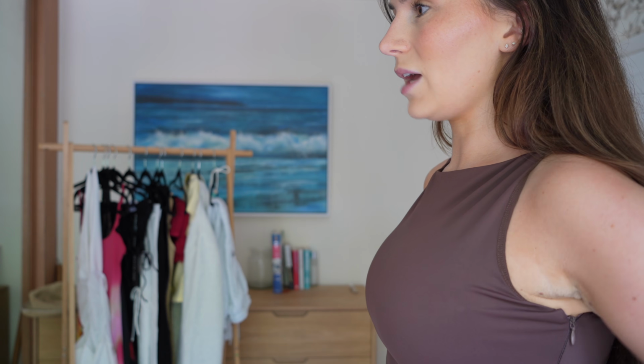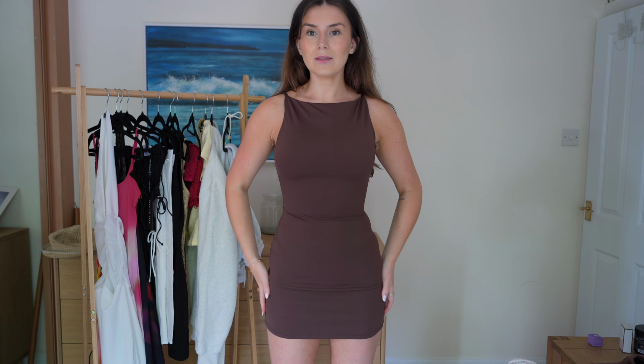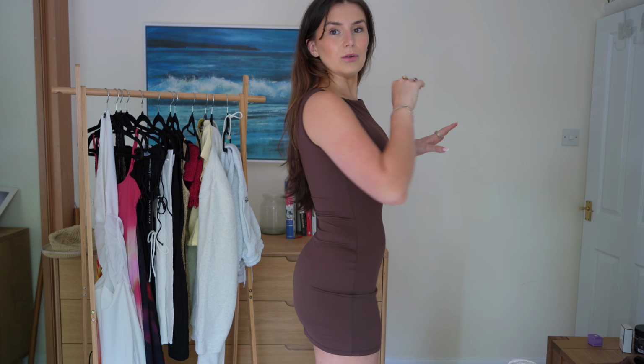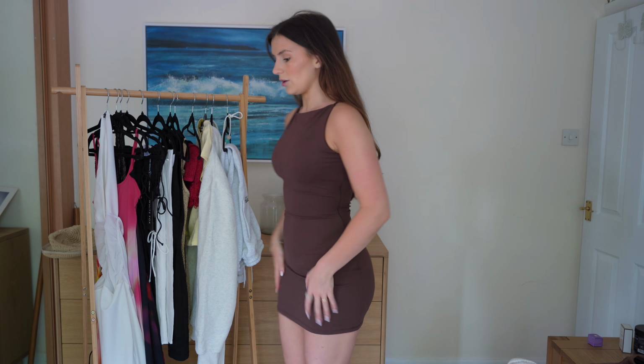But I think this dress was actually cheaper than the black one I've just shown you. But if you want my honest opinion, I feel like this one feels and looks a lot nicer than the other one. Lengthwise as well, this one is also just a lot better. So the length on this is honestly really very decent. Like I don't really have any qualms about it. It will ride up a little bit, but the length is honestly pretty good.